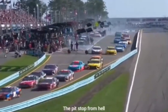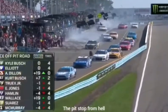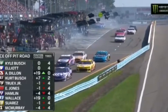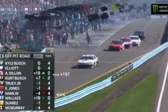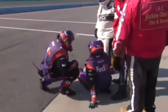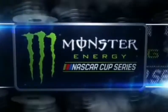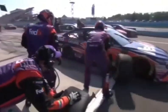And look out, the gun got pulled off of the 11. There is a crazy tire now coming across pit road. There's equipment everywhere. Yeah, equipment. I see at least one gas can that looks broken. The 11 team, we saw the tire changer. Looks like the hose got caught underneath the car when he was pulling away. See, now he gets run over there.